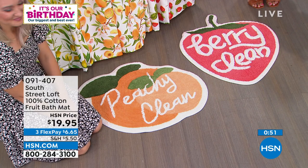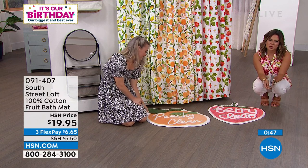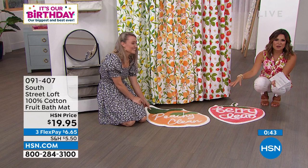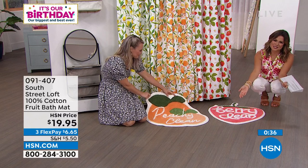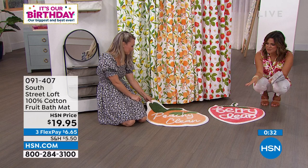So you choose peachy clean or berry clean. These are just the really fun elements we're able to bring you with South Street Loft. This encompasses the brand as a whole. It's the necessities. Everybody needs a bath mat, but how can we make it fun? How can we add some personality? This is how we do it. So, $6 and change on FlexPay if you wanted to get one of those home. We're going to wrap that one up.